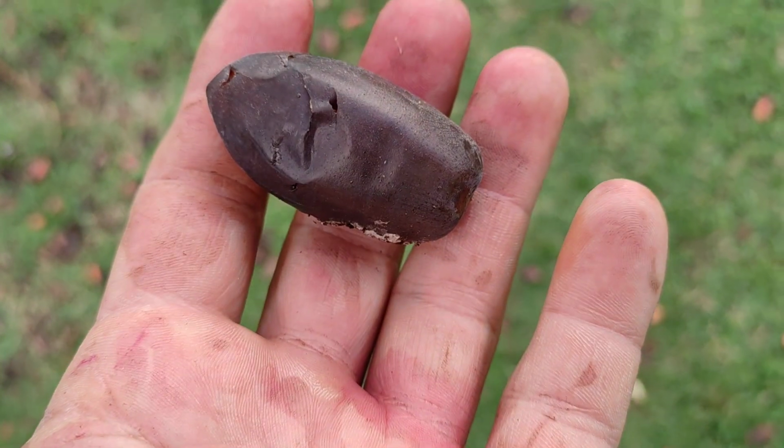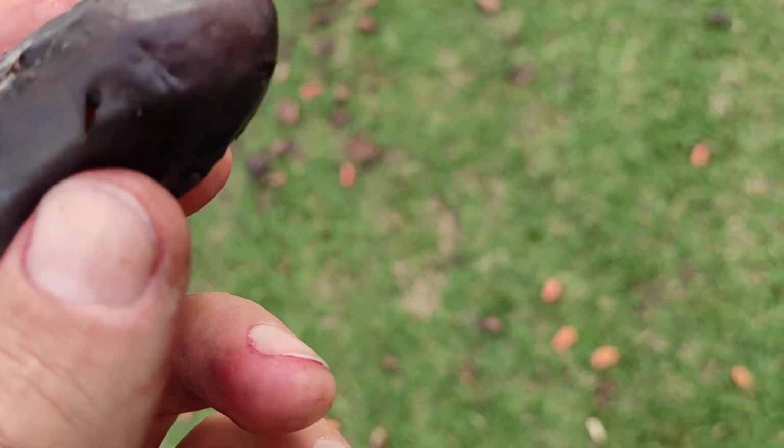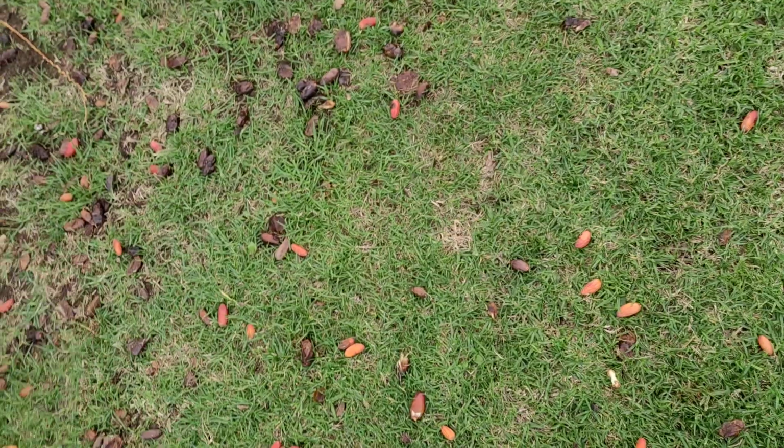Nice, not too sweet, not really ripe, but still very tasty. This one seems to be a perfectly developed and ripe date. Let's hope it's not spoiled.